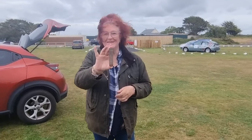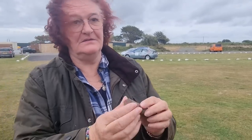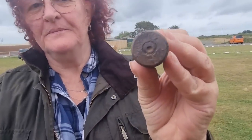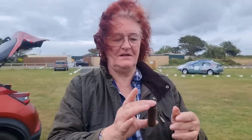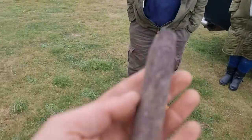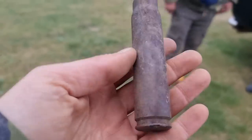What a beauty you had there. Tell us what it is. 20 mil. Has it got any markings on the base? Yeah, beautiful. Can you see? I can see a little bit there, yeah. That's awesome. They gave a good signal, right? Fantastic. Well done. I've never found one of those yet. It's still eluding me. But that's Packard. That's really good. You've just won Shell of the Weekend. Yeah, that's awesome.